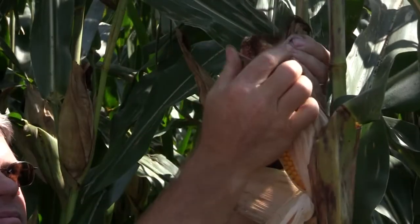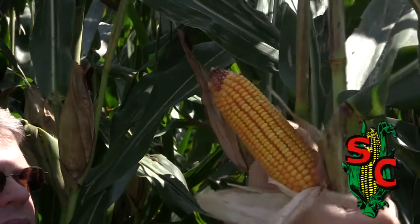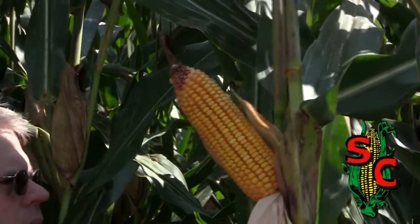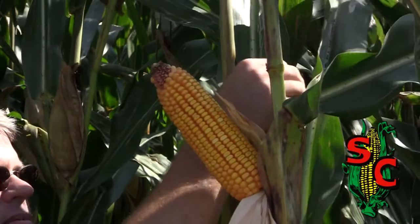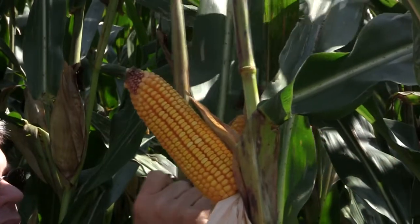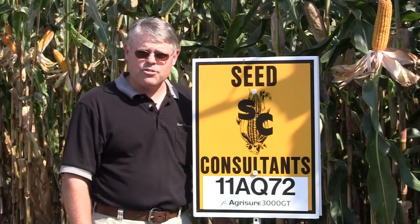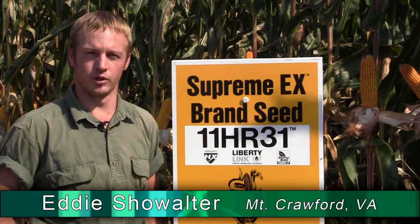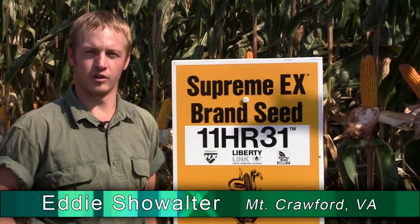We see here today that the 1172 is by far the best green life retention variety in this test. We think 1172 will be an excellent companion hybrid to our 11HQ70 and our 11HQ39, both excellent silage varieties in their own right. So my recommendation this year is that you diversify some of your silage acres into this new 117-day variety.